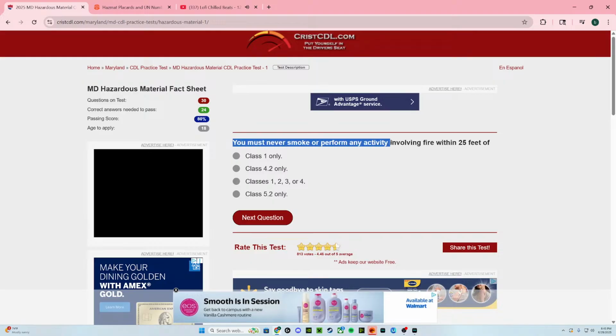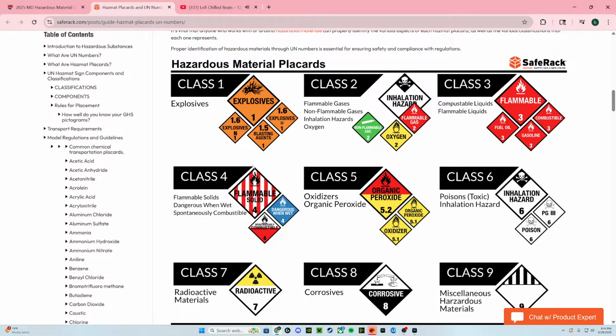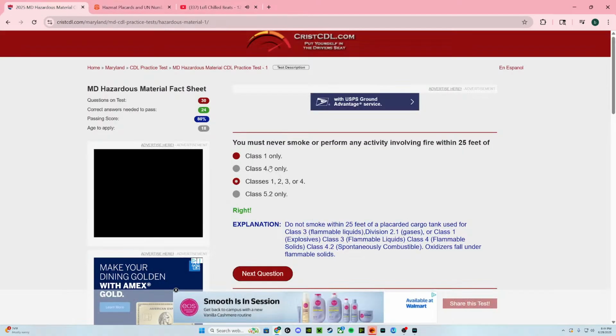You must never smoke or perform any activity involving a fire within 25 feet of 1, 2, 3, or 4: explosives, liquids, gases, and number 4, which is your combustibles, your oxidizers. All these you cannot smoke around.